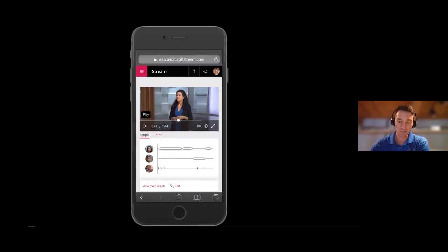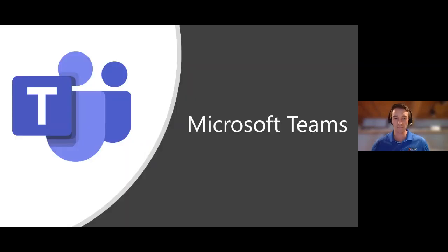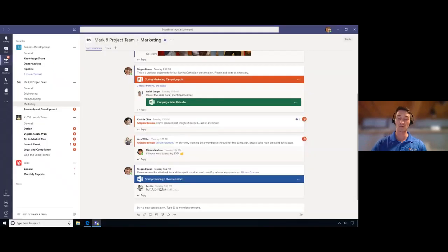All right, so I gave you a brief overview of Teams. Let's dive into it a little bit more. Teams is something we see being asked for more and more. It's meant to be a single pane of glass for all of Office 365. It lets you combine multiple applications into one. You don't have to go to multiple places to access files, to access documents, or even to work on documents. You can do it all from this single application.